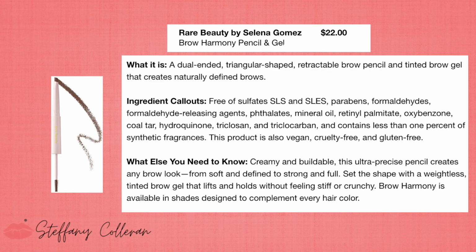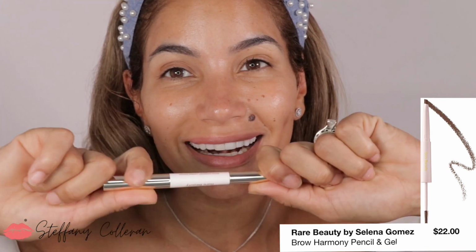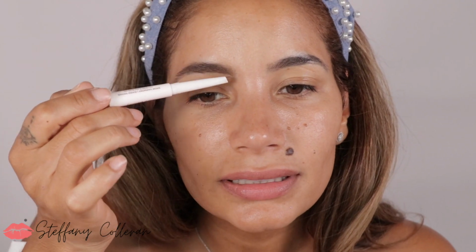Actually, one of the products that I am most excited about is the brow product, and it is a Brow Harmony pencil and pen. So this is double-sided. You get two products in one. I'm trying to get as close as I can to the lens so that I can show you how this is working. A little bit goes a long way. You want to have very light pressure. If you are heavy-handed, it will deposit a lot of product.